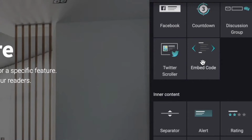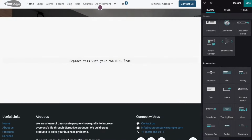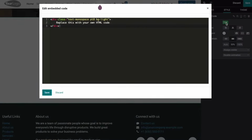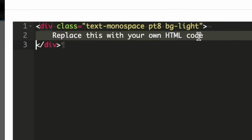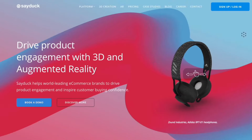To make this step easier, we have developed the new Embed code snippet. This snippet allows you to add your own HTML code to your website without opening the HTML editor. You simply have to replace your content between the two div tags that you will find when clicking on the Edit button. Let's take one of my favorite examples.